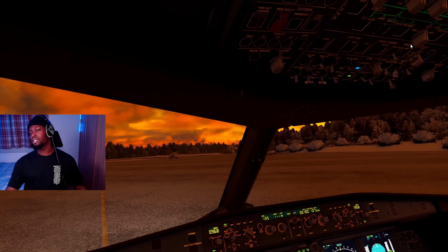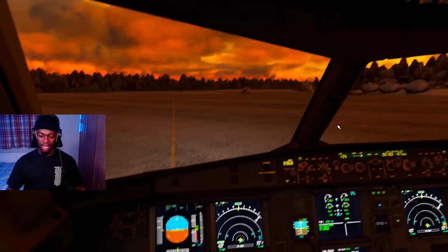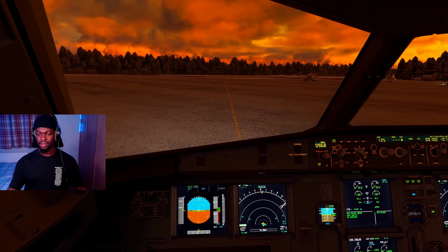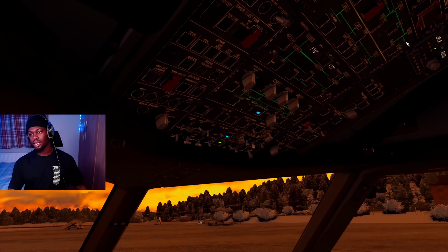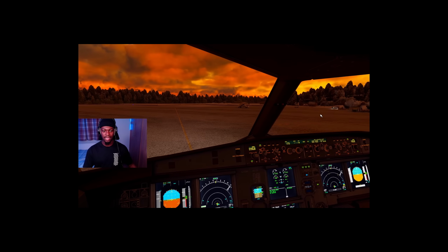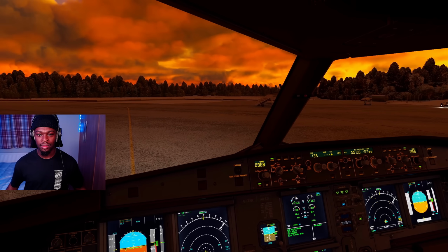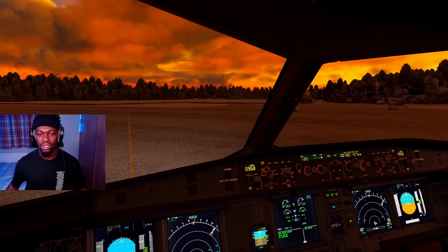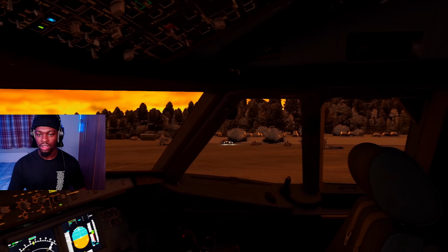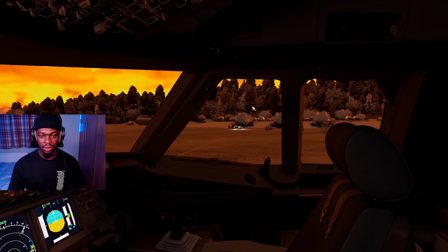Right, let's get APU on the bleed here. Hey, you know what? Let's shut down the number 2 engine here. You know, you can get the electric pump. Why not? There we go. Save on some fuel, people. We'd like to save fuel. Alright. That's gate 2. Did you pick gate 2 or gate 1? I think it was gate 1, you know. Gate 2. Alright.